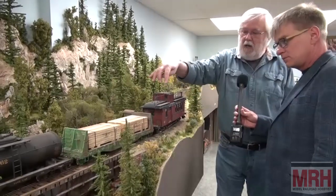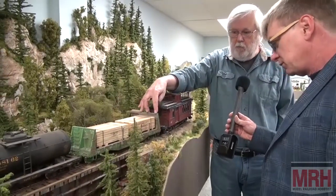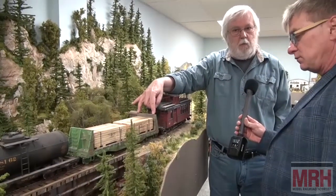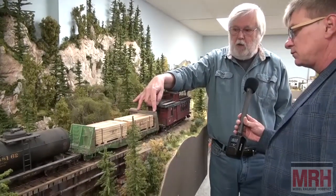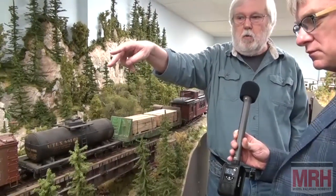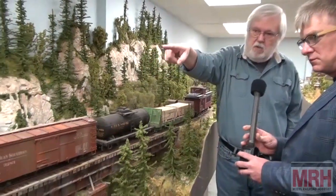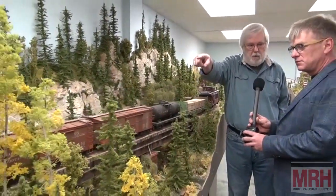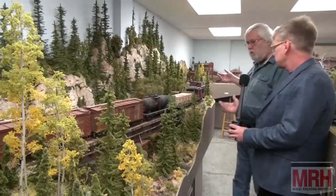Actually, I'm not even sure who made this, but it's a standard gauge car. It's actually 1 to 29. So is the tank car, and the two box cars are 1 to 24. The engine on the end is a Bachmann engine, and it's 1 to 20.3. So there's all three scales in one train.